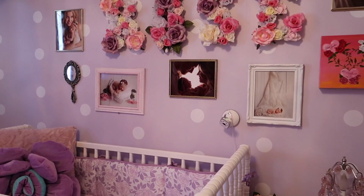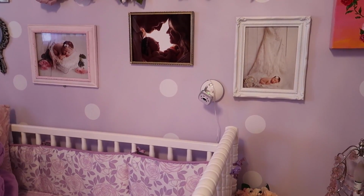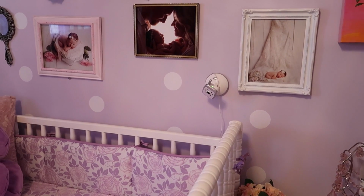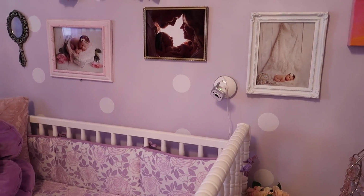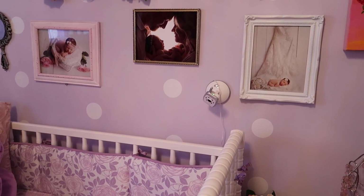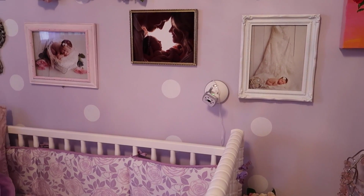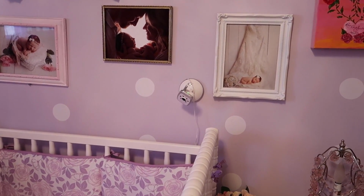And you can see we also have her video monitor there. It is a Summer Infant baby monitor, and in all honesty, I'm not a huge fan of that one. I plan to do a baby products I regret buying video, and that will be featured in it, just because I don't regret buying a baby monitor. I just regret not getting a higher end one, I guess.